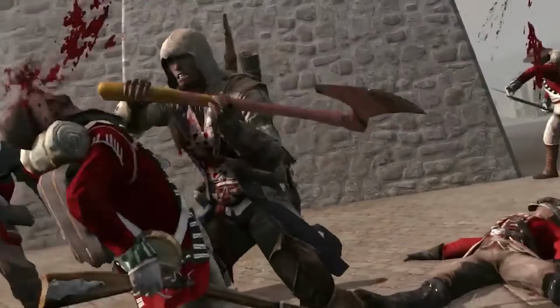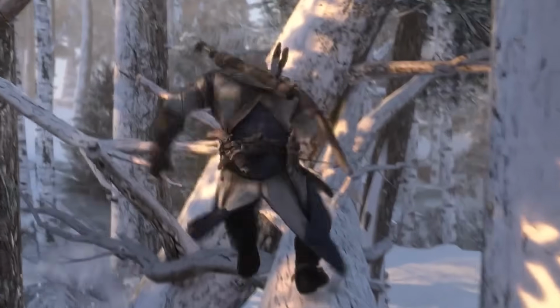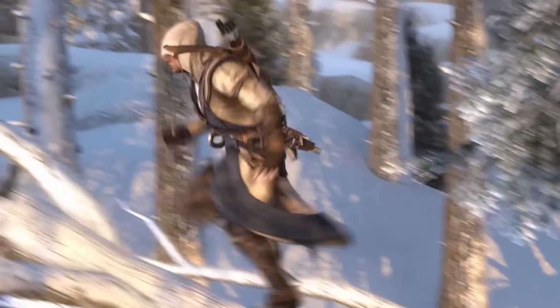AC3 also has a criminally underrated helping of side content in the form of homestead missions. It's still some of the best spent time in this game, recruiting different patriots for the cause and supporting them on Connor's land.